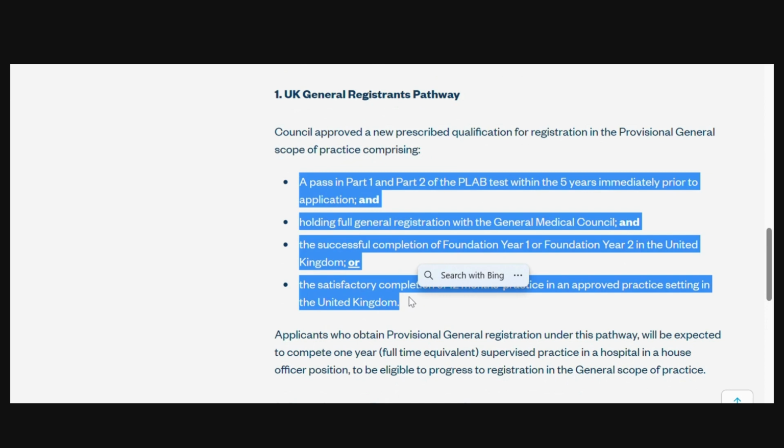A pass in Part 1 and Part 2 of the PLAB test within the 5 years immediately prior to application, and holding full general registration with the GMC, and the successful completion of FY1 or FY2 in the United Kingdom, or the satisfactory completion of 12 months practice in an approved practice setting in the United Kingdom. So if you passed PLAB 1 and PLAB 2 within 5 years prior to application, and you hold full GMC registration, and you have completed 12 months practice in an approved practice setting in the United Kingdom, or you have completed FY1 or FY2 in the UK, then you will be eligible to register.